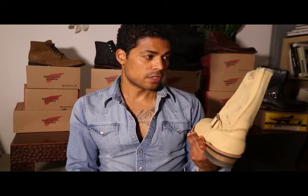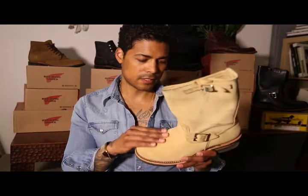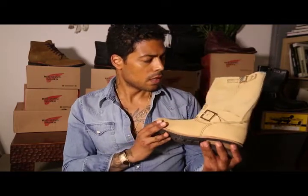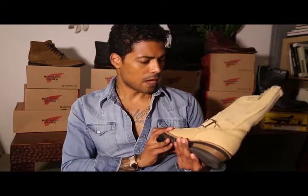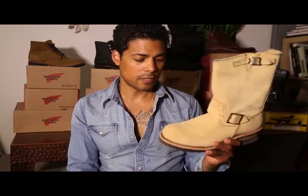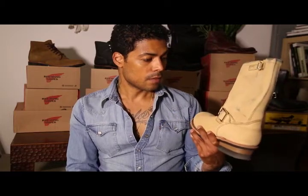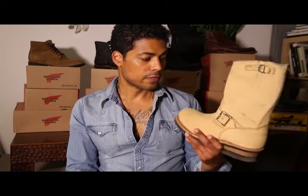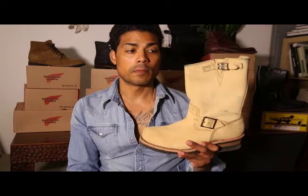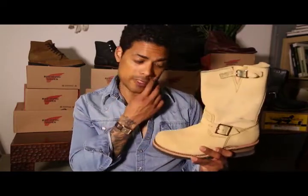These things are gorgeous, and when you see them on feet, the color of this leather is just so cool. When I got them, I sprayed them immediately, because if you get any kind of stain on this leather, it's definitely going to show because it's so light. But it is absolutely gorgeous, and I love the way they look on people. When they're worn in and really well worn, they look fantastic.